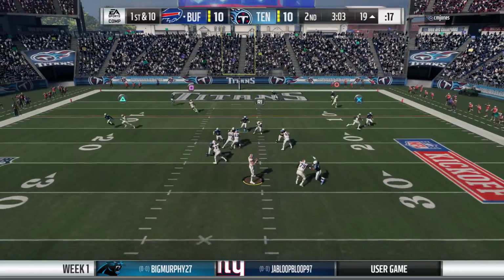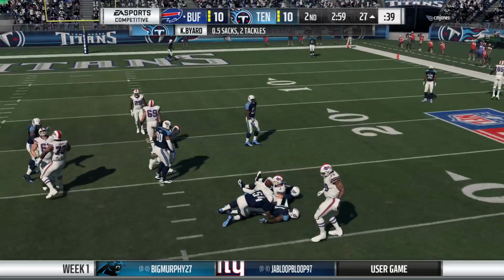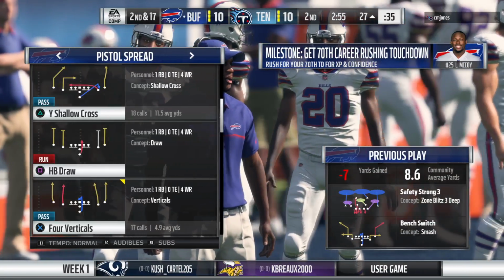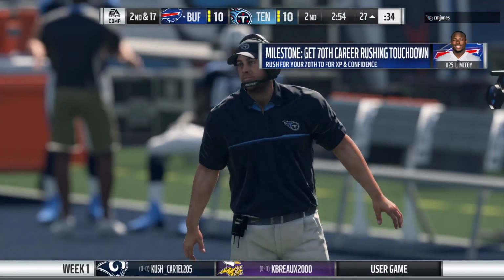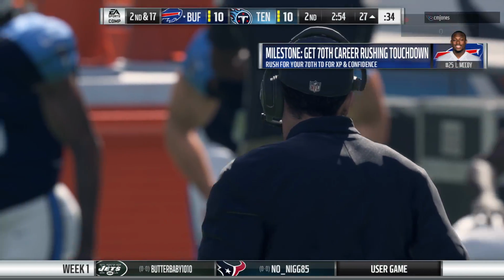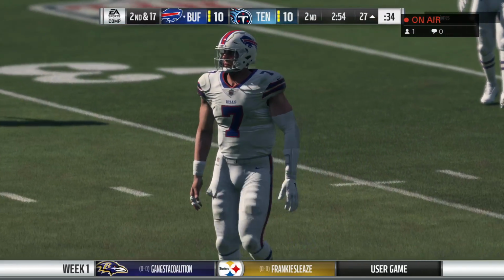Inside the red zone here, they'll look to throw. And no escaping this time as he'll go down. They got him for a sack. And plays like that really hurt play calling. They had a really nice gain on the previous play, but gave about half the yardage back on the sack. Excellent pressure up front. Nowhere to go with the football. Down he goes.